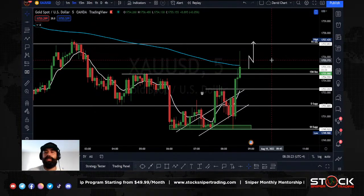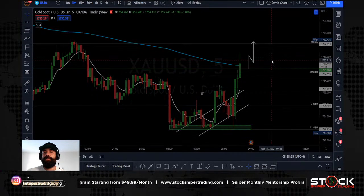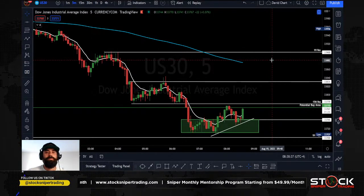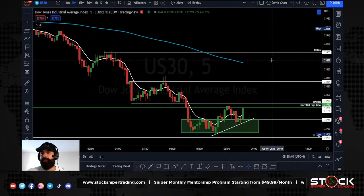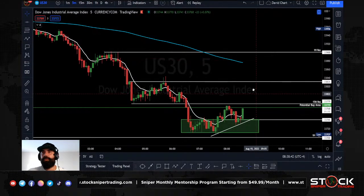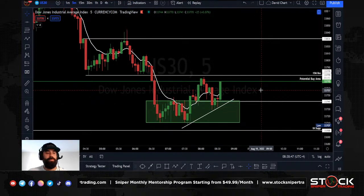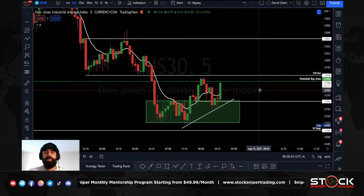I'm also going to take a look at US 30 here for 2 seconds, guys. Pushing right back up. Okay, US 30 is looking for that buy area again. Still holding pretty strong. Okay, guys, so everything is kind of correlated right now. Gold, US 30 here starting to move.